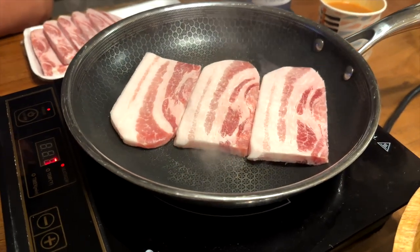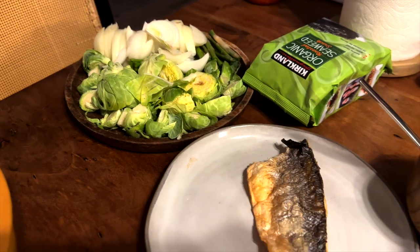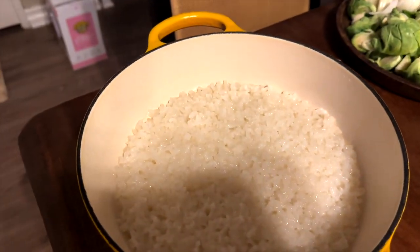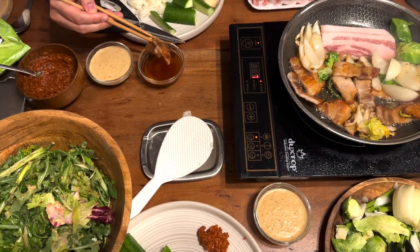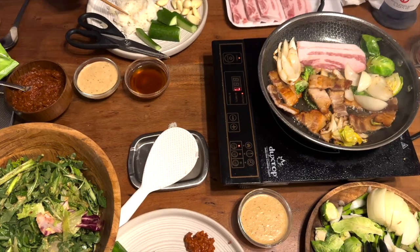Actually, yeah. Oh, the salad looks so good. Dipping sausage, sesame oil, pork belly. Some veggies here, some fish, rice.